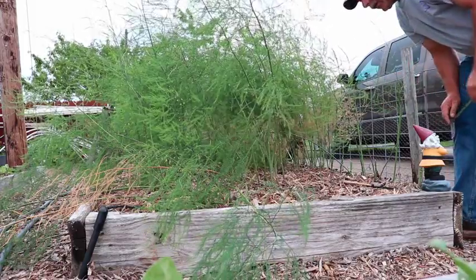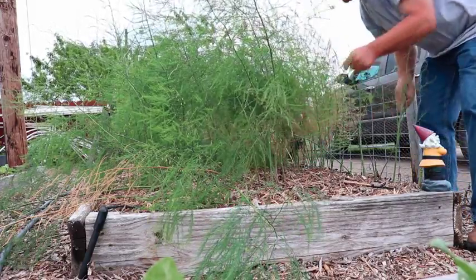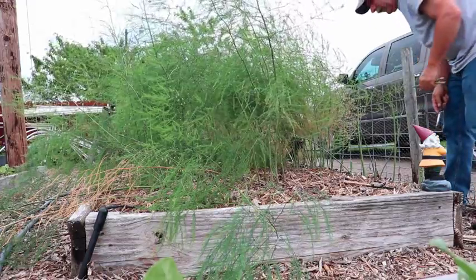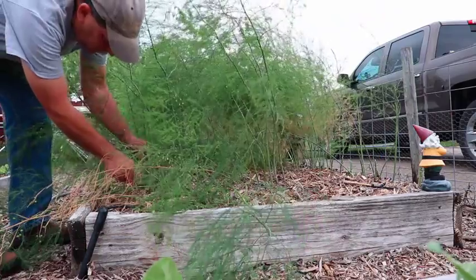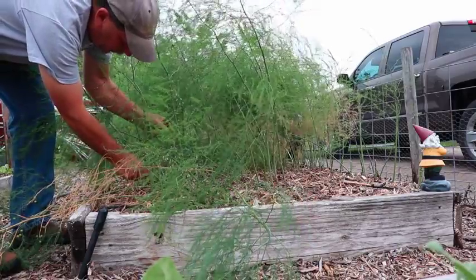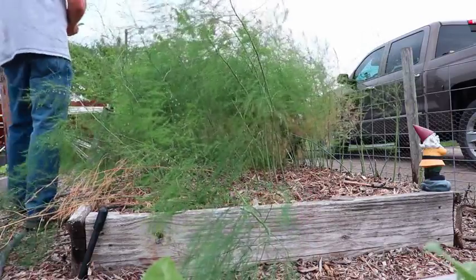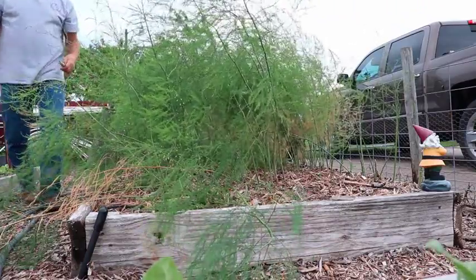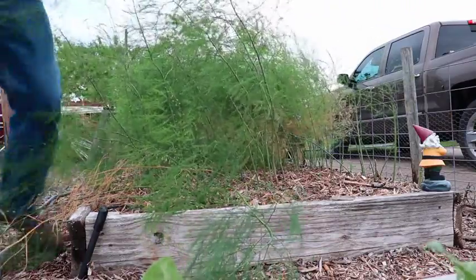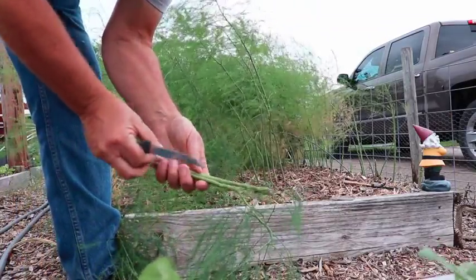Let's see how many of these we have in here today. We get about a handful of these out of this bed every day. So, not a great number of them in here today. A few that were overgrown, cut them off. So just a few out of that bed today, a few small ones there.